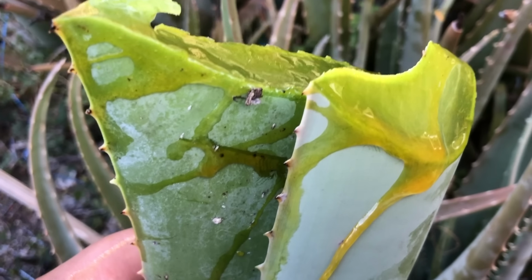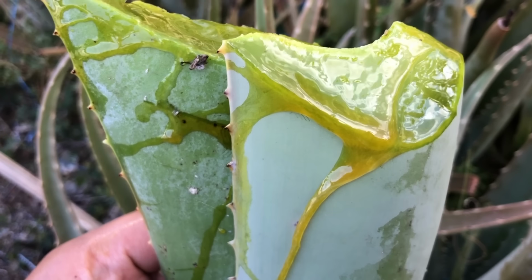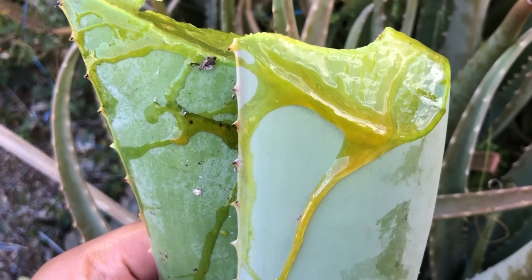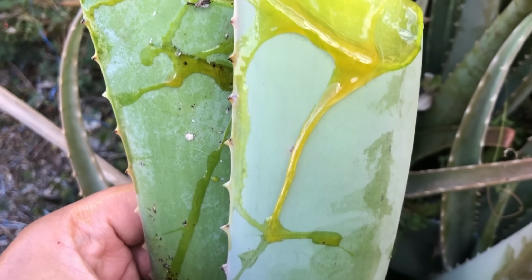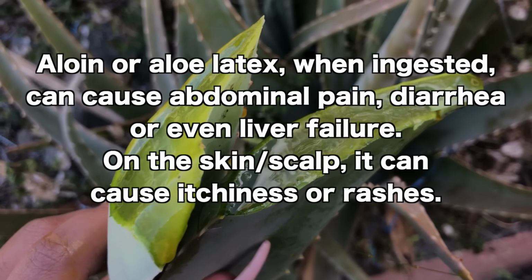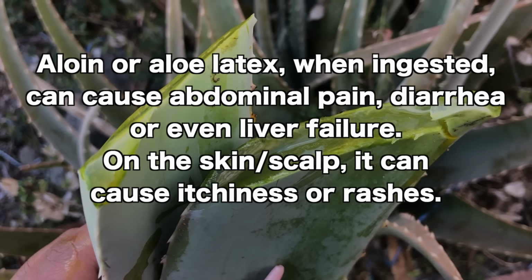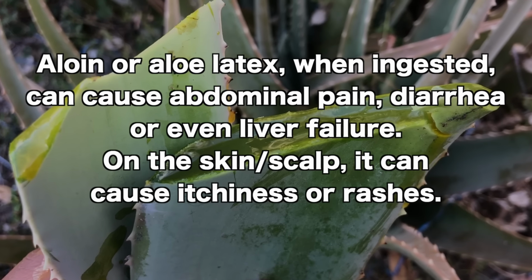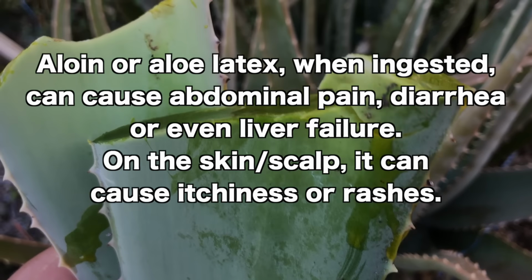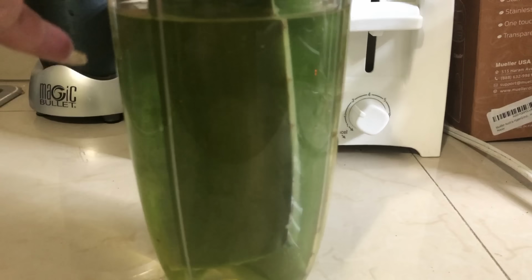Even though aloe vera is obviously bomb, it does have a downside. It contains a yellowy substance in it known as aloin or aloe latex, which is actually a poison that can do more harm than good. When ingested, it can cause abdominal pain, diarrhea, or even liver failure. On the skin or the scalp, it can cause itchiness or even rashes, and y'all, ain't nobody got time for that.